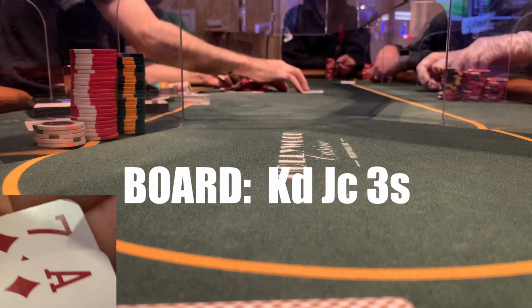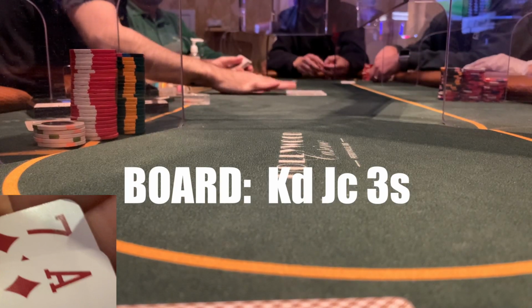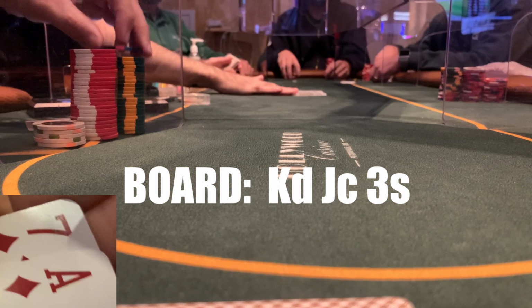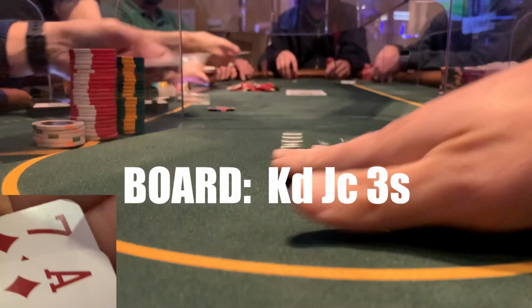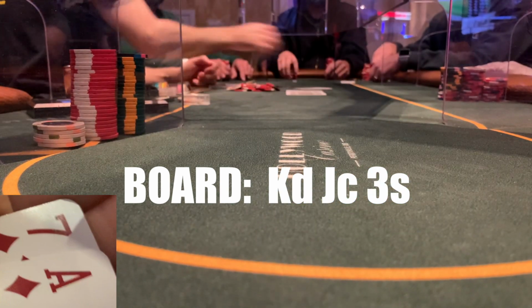Comes king jack 3 rainbow, 1 diamond. That's a pretty good flop for my hand. I check though, and he bets $100. Feels like he has a good hand, so I just make the snap fold. He does have a good hand. He shows me pocket threes. He flopped bottom set. Locked in here early on.